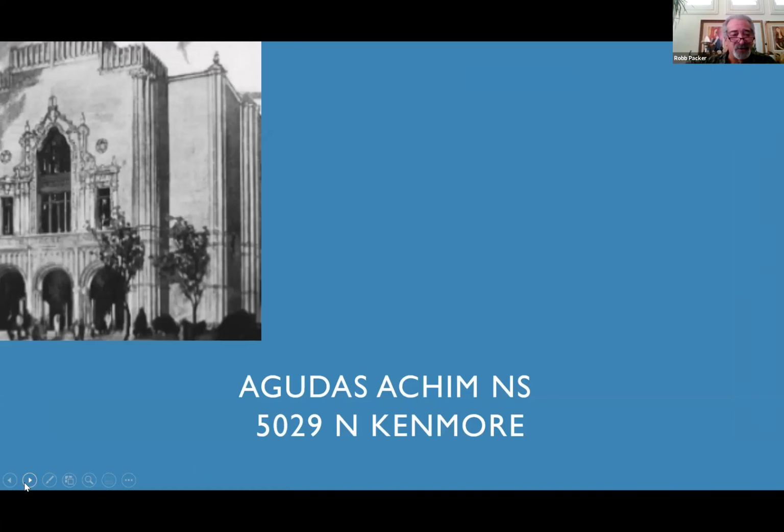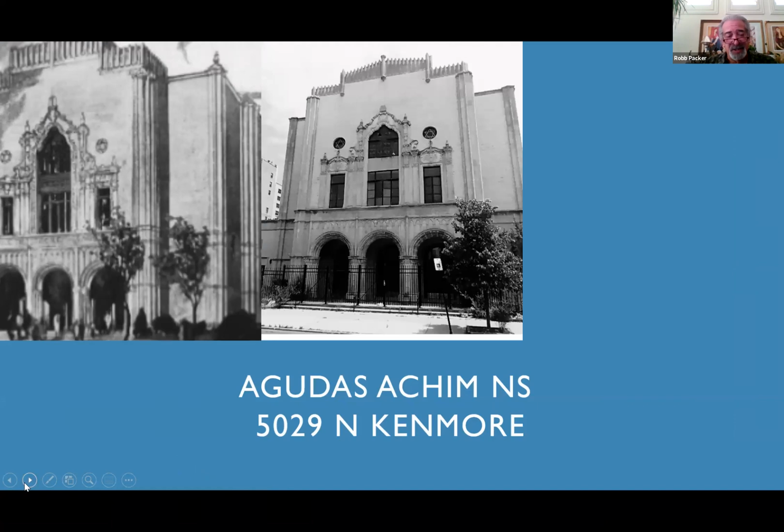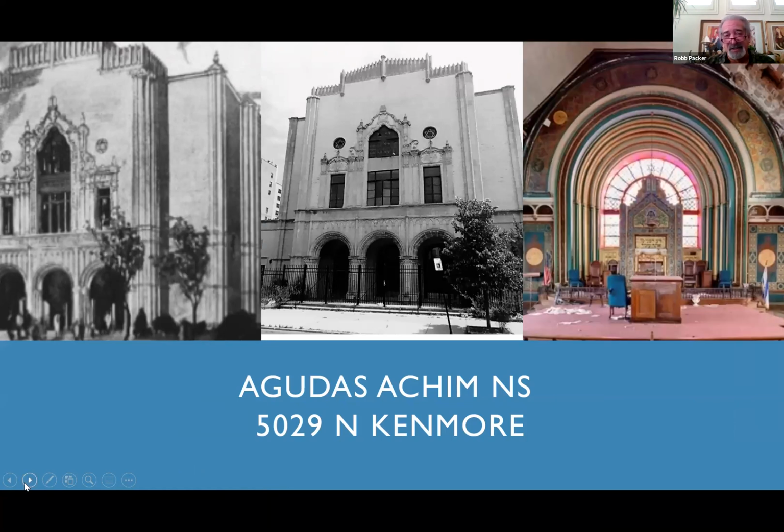This is Agudas Achim North Shore. You had seen the one that was first Hungarian that was over on Marshfield. In the 1920s, they built this building on Kenmore, and they were there until the 1960s, 70s, when the congregation really left the area. It was taken over as a Russian Orthodox Jewish congregation. Then it went into disrepair, and then last year, the year before, it became a residential building. It was rehabbed, and I believe all the beautiful windows are in storage.